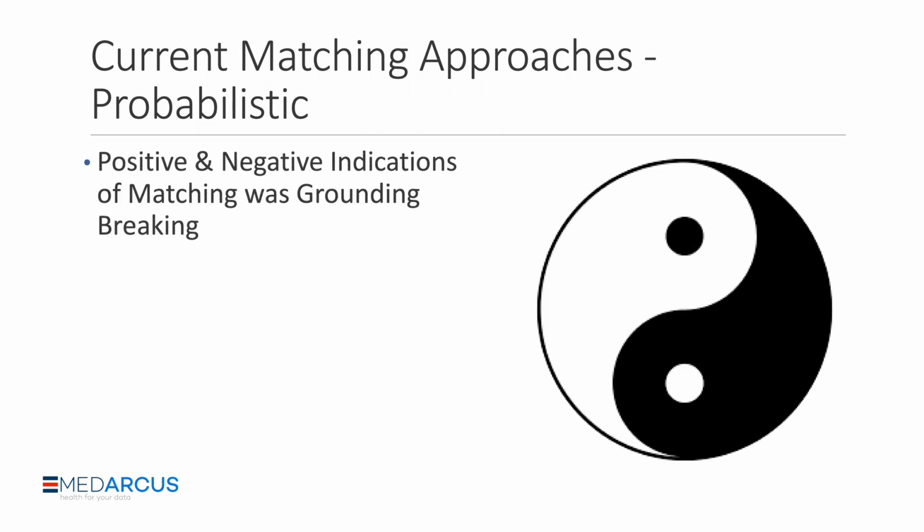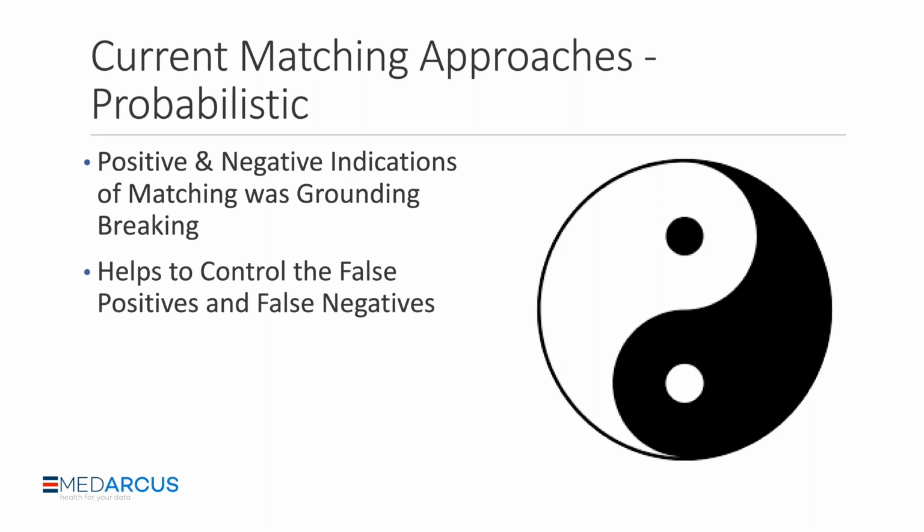There's both a positive and negative influence on the records matching, and this is done on a field-by-field basis. The positive and negative indicators for probabilistic algorithms was groundbreaking at the time. It's almost like the yin and yang of matching. Records match for some reason, and other reasons are things we might consider that don't match. So weighing these two probabilities is what it's all about.